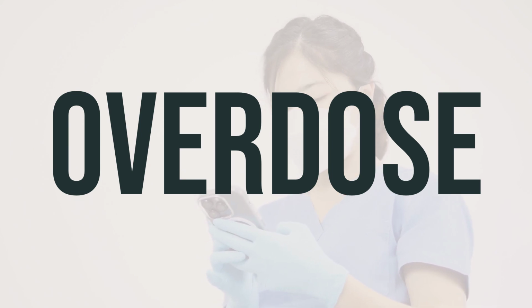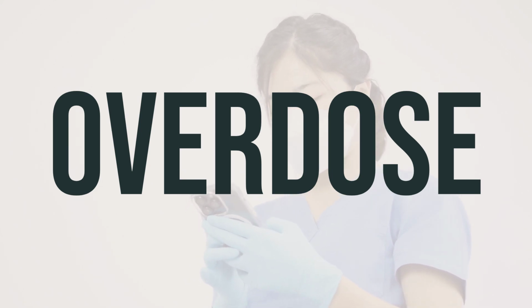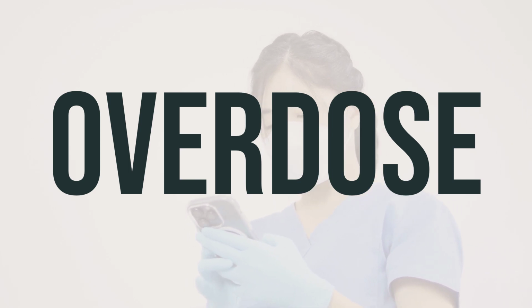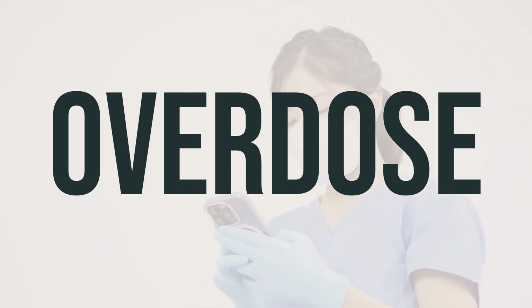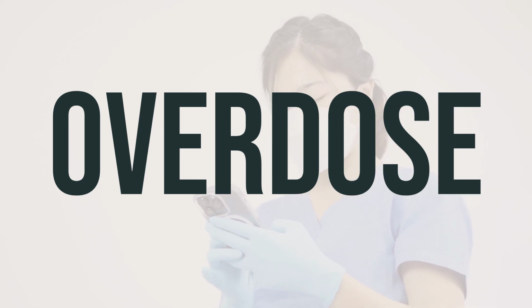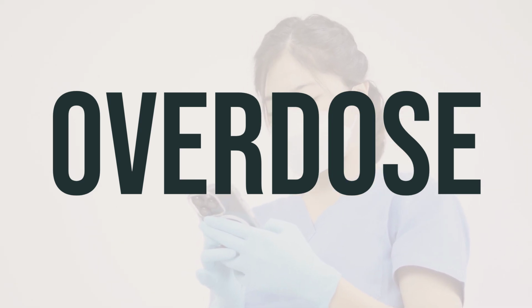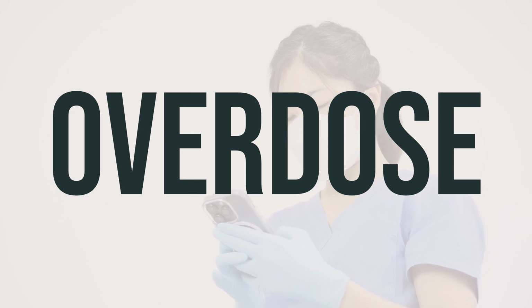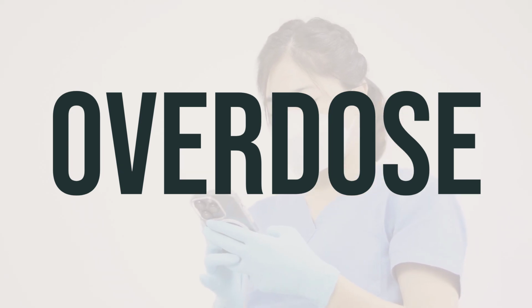If someone accidentally swallows this medicine, it can be harmful. If the person has serious symptoms like passing out or trouble breathing, call 911. Otherwise, call a poison control center right away. In the US, you can call your local poison control center at 1-800-222-1222. In Canada, you can call a provincial poison control center.